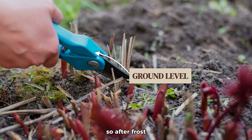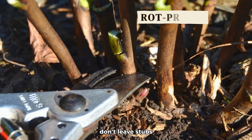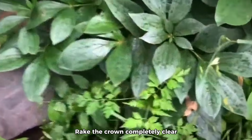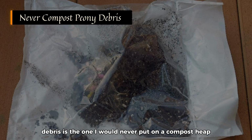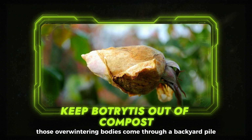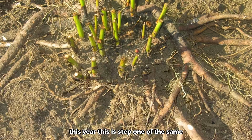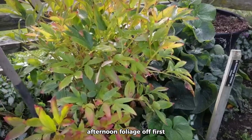So after frost, cut every stem right down at ground level. Don't leave stubs. The stubs rot, and they're part of the problem. Rake the crown completely clear. Bag it. Peony debris is the one I would never put on a compost heap under any circumstances. Those overwintering bodies come through a backyard pile in perfectly good health. And if you plan to divide a peony this year, this is step 1 of the same afternoon. Foliage off first, then dig.